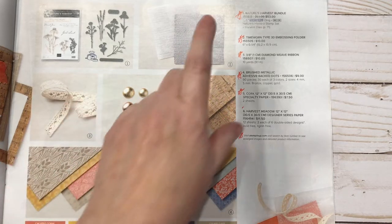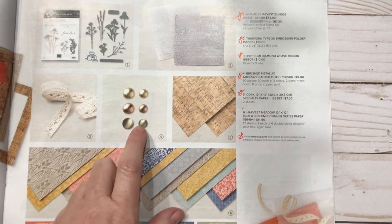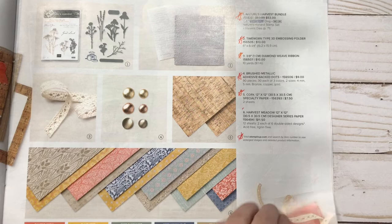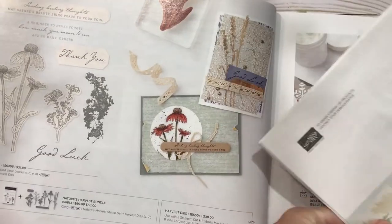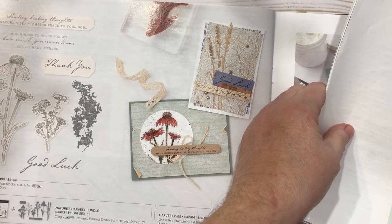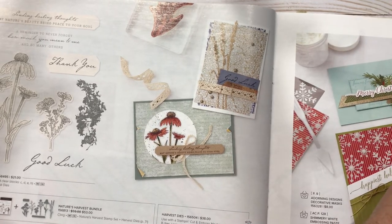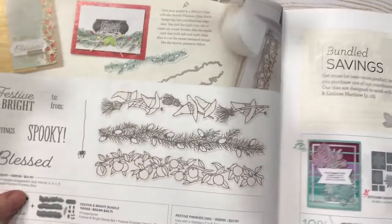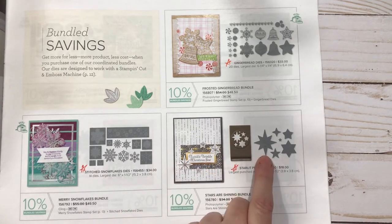The Time Worn Text embossing folder. The Brush Metallic embellishments. On page 56, we are keeping Nature's Harvest stamp set. Page 65. We are keeping the Starlight Punch.